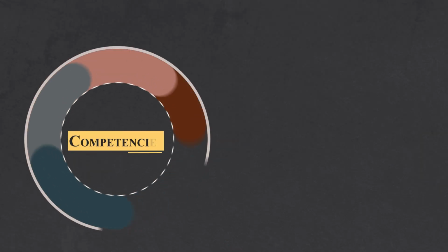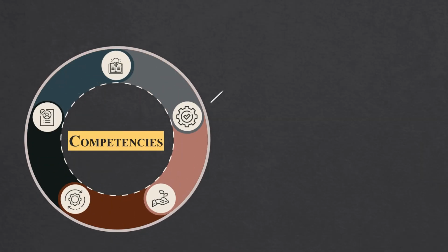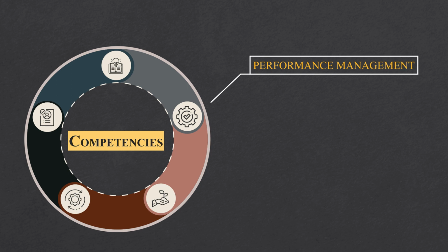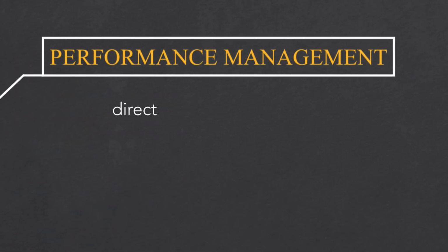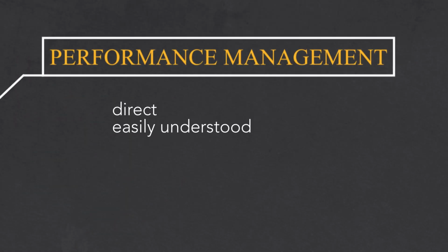Helpful in development conversations, competencies can be a powerful tool for managing performance. In many situations, performance problems derive from employees' behaviors and not their job-specific capabilities. For example, someone misses a deadline not because they didn't know how to complete the work, but because their approach created conflict with their teammates. Competencies allow us to speak to those behavioral issues in a way that is direct and easy to understand.